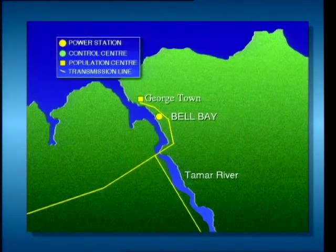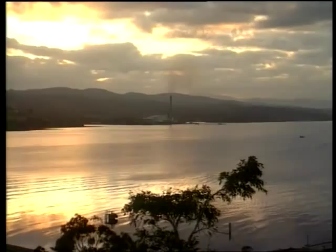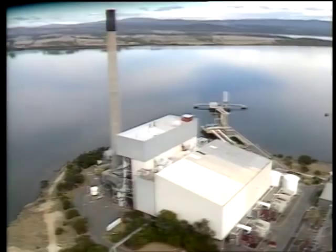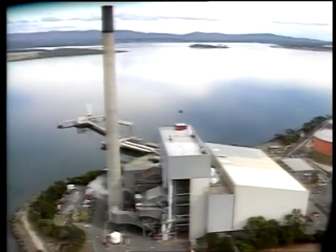In the late 60s, the Hydro built Bell Bay Thermal Power Station on the east bank of the Tamar River, north of Launceston. Bell Bay's role is to supply energy demands above the capacity of the hydro system and to insure the hydro system against prolonged periods of drought. Bell Bay, an oil-fired thermal station, was commissioned in 1971. The station is only used when river flows are low and the major storages are seriously depleted.